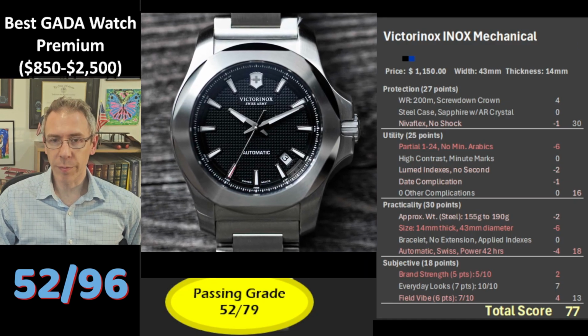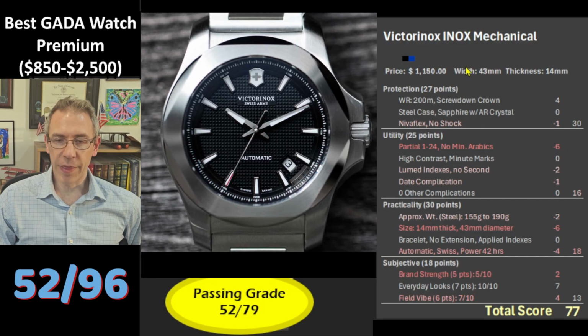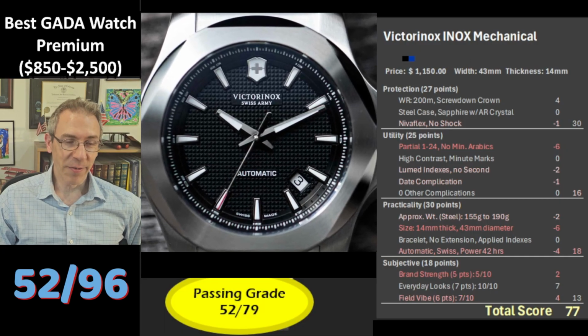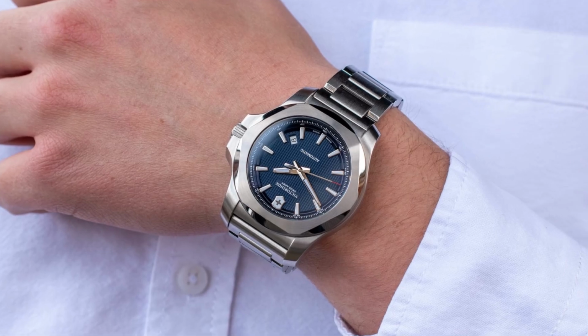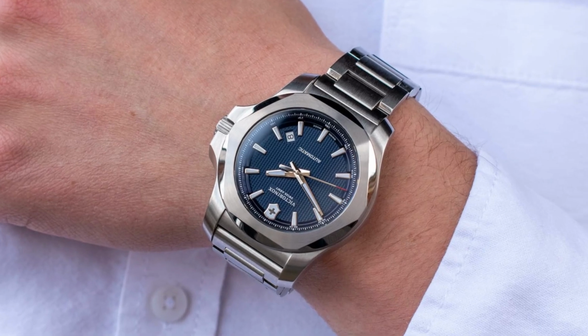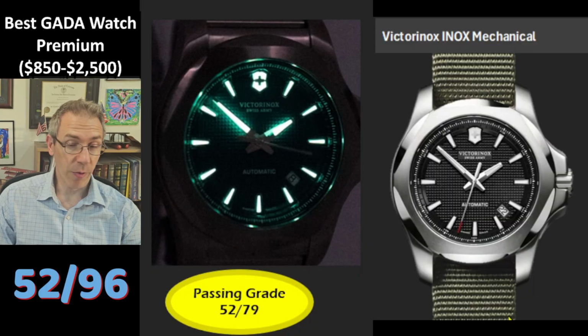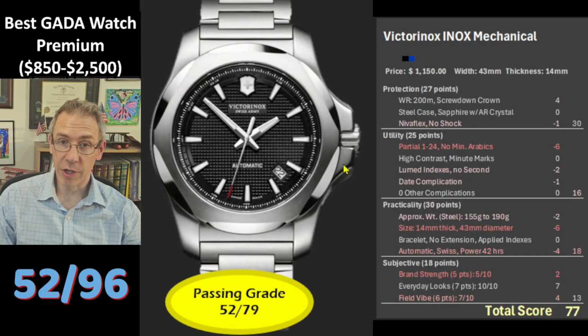$1,150. 43 millimeters, 14 thick. This is a very rugged watch. They run them over with tanks and stuff. Yeah, it's definitely on the more utilitarian side, but it looks sophisticated too. So this is a good example of a GADA watch. Lume looks pretty good. It looks great on a field strap. It's a fieldy kind of watch. Yeah, I think they did a good job here. Very thick crown guards.